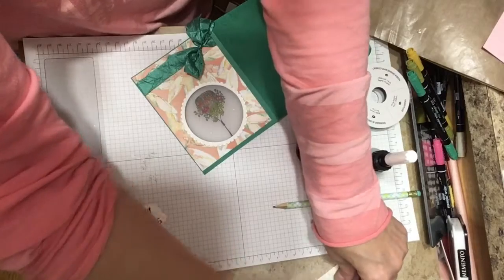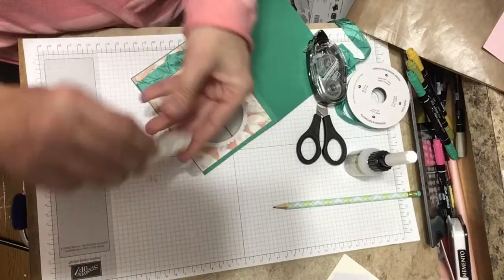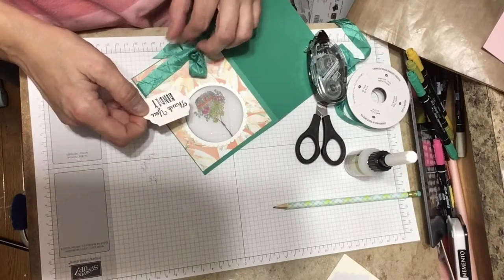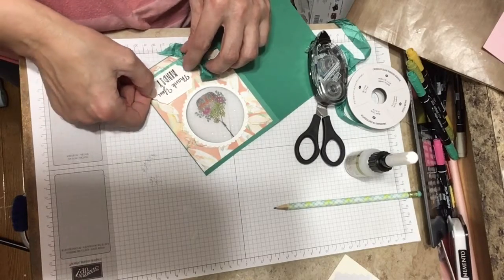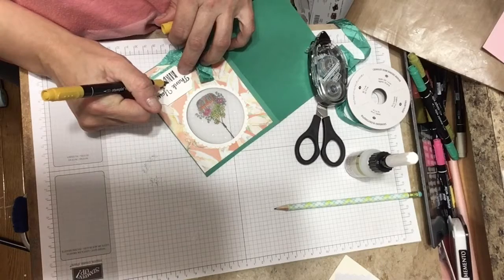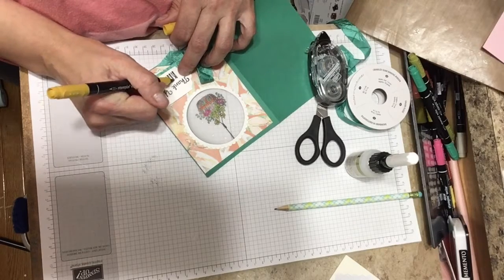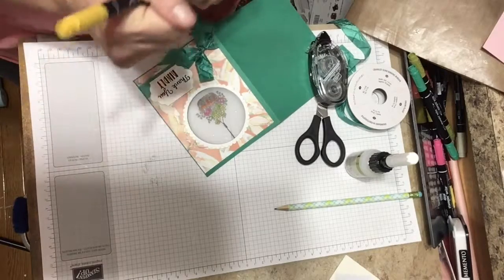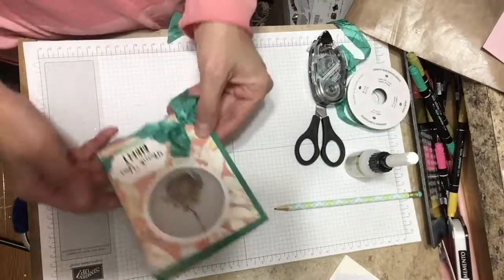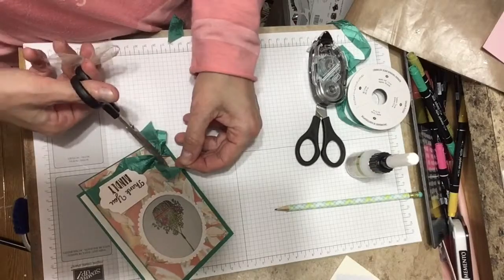And of course, I decided to take a yellow marker just to give a little bit of color to my label. Got a straggler. And there we go. I got another thank you card with the string.